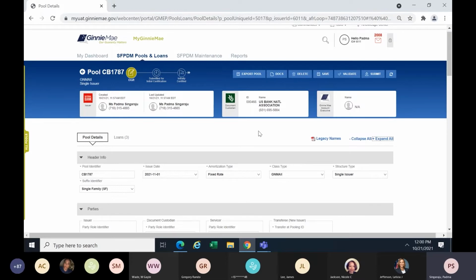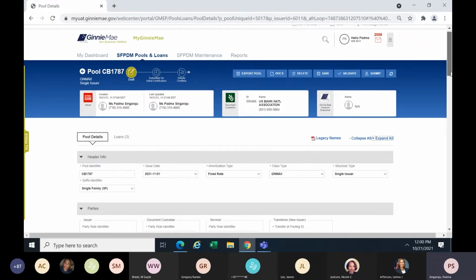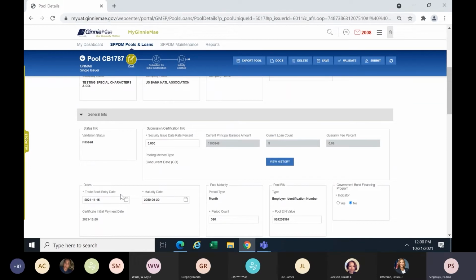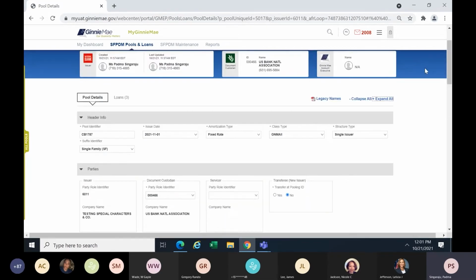using in SFPDM. For example, the field names that you see on the screen are different from what you are familiar with in GenieNet because SFPDM utilizes the MISMO standards. Some of the fields that you see here, for example, are called the trade book entry date, which is equivalent to the settlement date that we have in GenieNet. We have a reference tool on the top right corner called the legacy names, which gives you a mapping of the field names from SFPDM to GenieNet.